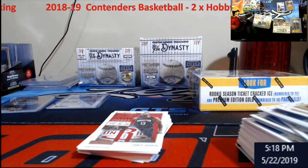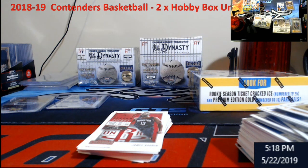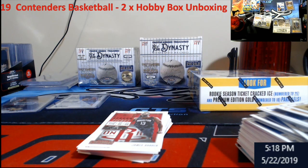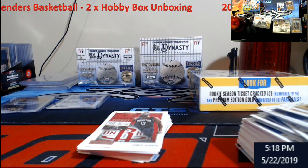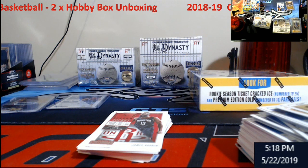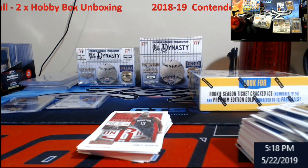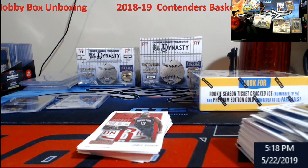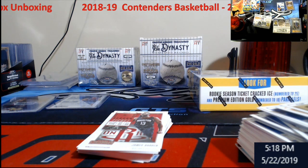Well, trying to get this in a sleeve is like trying to make a miracle happen. There we go. That little pointy sides, trying not to hit it up. I'm like, you gotta be kidding me in the middle.